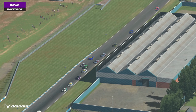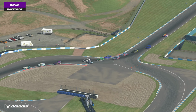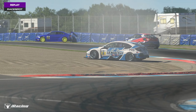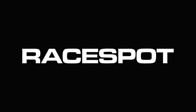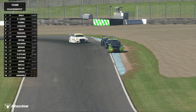They're all battling for position there. A few wide, a bit on the brake zone, just tapped the Honda around. Really unlucky, and it's a hard one to call, really. I don't think there was much the number 8 could do there, but it's caused a bit of a pile-up. Yes, it has, but we do continue racing here at Donington Park.